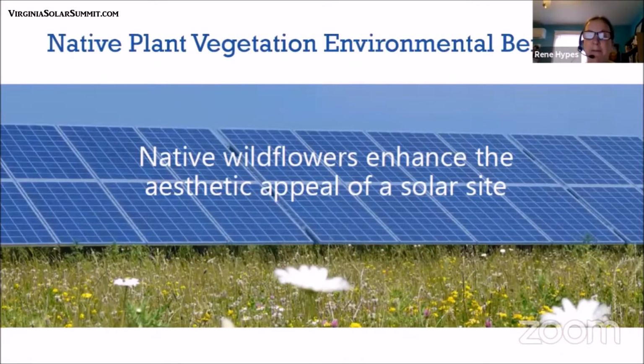Another obvious benefit for planting pollinator species within these solar facilities is curb appeal. A field of wildflowers blooming throughout the growing season from early spring through the fall is more aesthetically pleasing to the surrounding community and is a big selling point for local governments. Next slide, please.